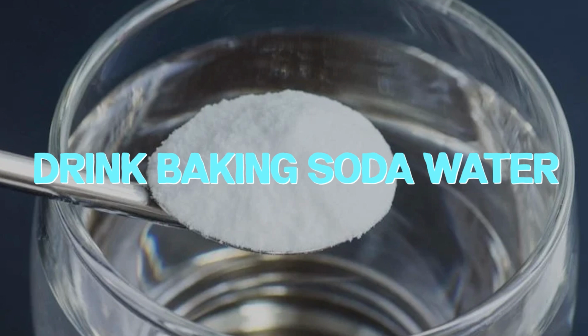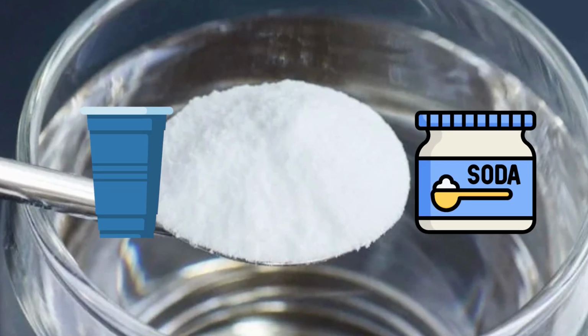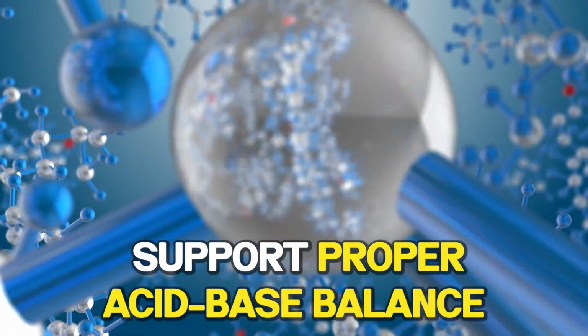Drink baking soda water. Mix half a teaspoon of baking soda in 8 ounces of water and drink it once a day to help support proper acid-base balance in the body.